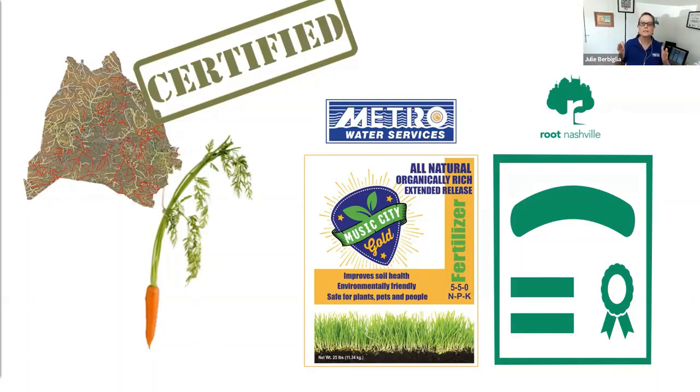And they will give you a tree in time for the next planting cycle. They do a spring cycle and a fall cycle. So they will give you a tree. It will be a native tree. How cool is that? And you'll get to choose.